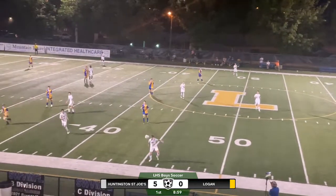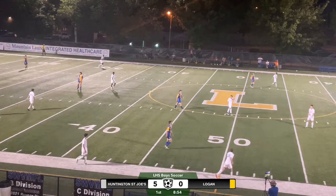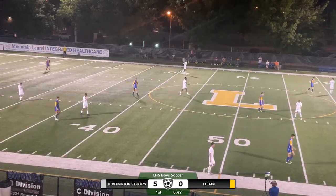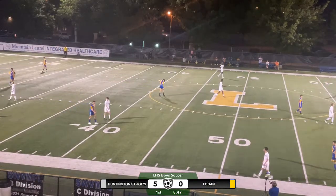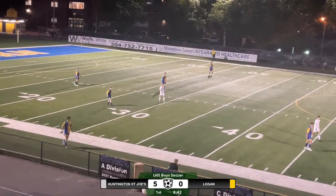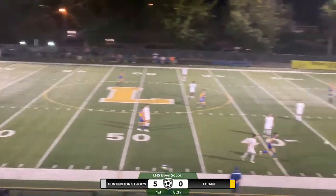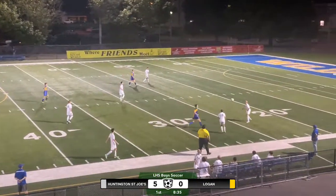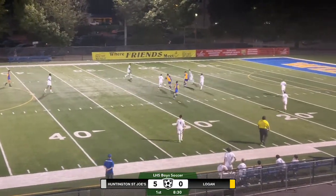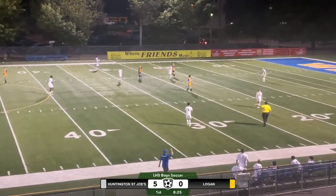Huntington St. Joe's moving around. Caden Ramey trying to clear it, but Huntington St. Joe's trying to save it, and it's going to be a throw in for Logan. Logan, first time, oh, get a little bit of a bump, and we get a whistle.